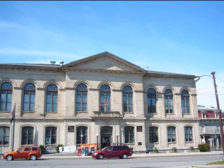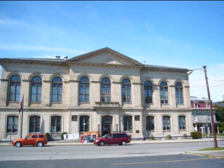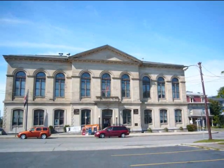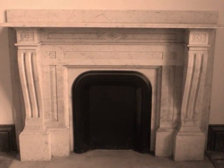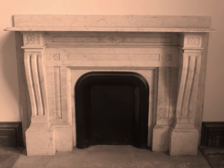The federal government planned to construct a custom house in Ogdensburg in 1856, but due to delays and the Civil War, all work on public buildings was suspended. Construction finally began in 1866, using a design by noted architect Alfred B. Mullett. The building was completed in 1870 at a cost of $265,000. The stone used was Berea sandstone from Ohio with blue-cut limestone as a base.